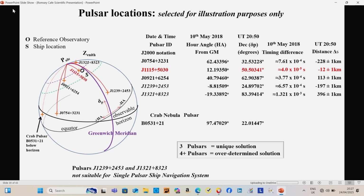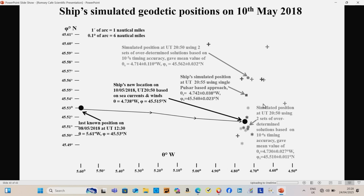There's that one in red here, and look at the time difference measurement: 4 times 10 to the minus 5 seconds. I'm assuming, of course, you've got an atomic clock on board the ship, and you can measure these time differences, which gives you the corresponding delta S values. If you plug these into the equations with the x, y and z's, or the one using the angles, you'll be able to come up with an answer like that.